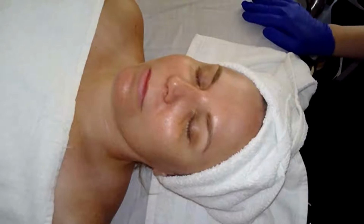Today we're going to be doing an emerald peel plus the microdermabrasion. The first thing I did is I checked with my client the concerns of her skin. The concerns are, of course, she has hyperpigmentation and enlarged pores, and also some sensitivities. Now the chemical peel that we're using today has great anti-inflammatories, which will really help calm the skin. And the microdermabrasion as well will increase circulation.